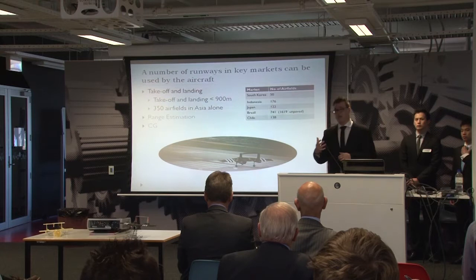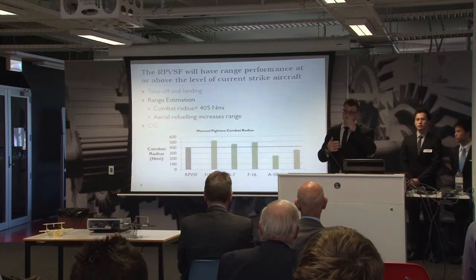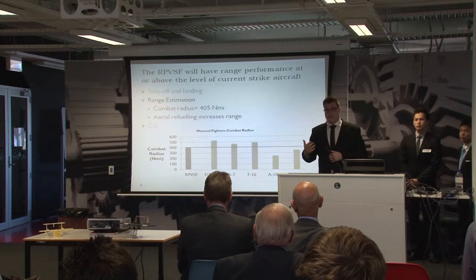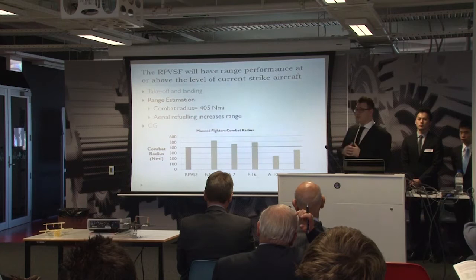However, about 1,600 of these are unpaved, and while the tire pressure was selected to be somewhat durable on these runways, not all of them would be suitable. Initial estimates of the range were conducted with a variable lift to drag ratio to get the cruise range of the aircraft. The Arctic ASF is equipped to aerial refuel, and what's more, some of the key markets we're targeting already operate tankers which serve aircraft with an inferior range performance to the Arctic ASF. The Arctic ASF can also conduct short range missions in the area of 200 to 300 nautical miles without the need for aerial refueling.